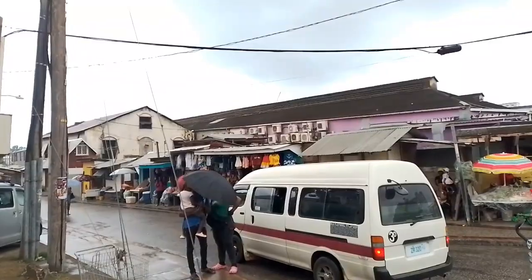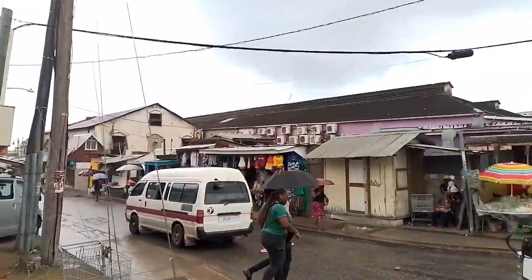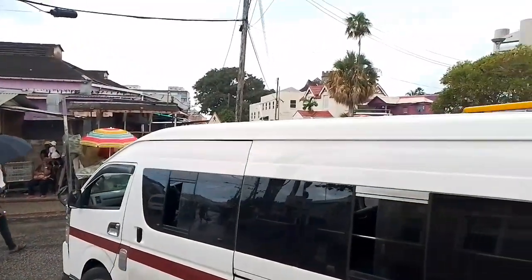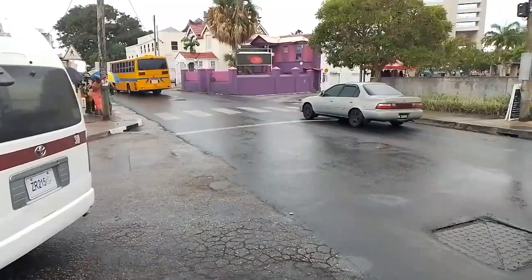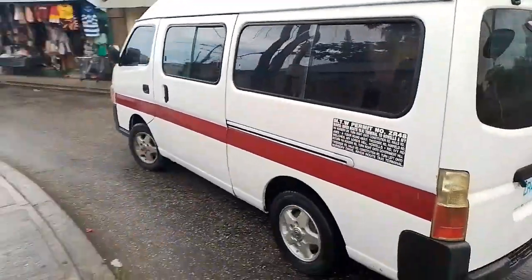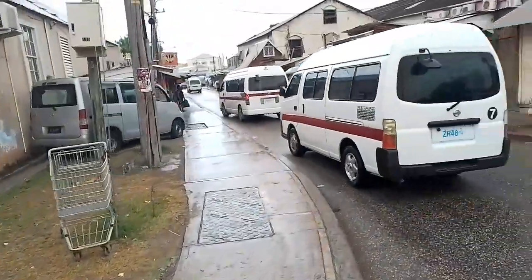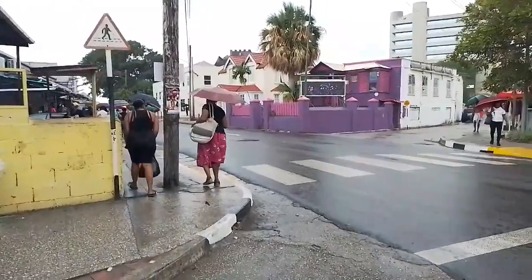All, this morning I will do a video of Broad Street and Bridgetown. First of all, I will do my walk to Broad Street. This is the entrance to the Constitution River with the taxi and minibus terminal. This is a rainy morning.